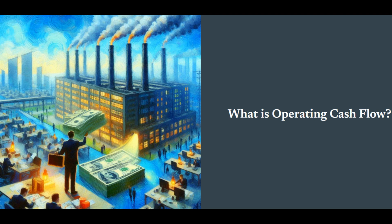Then there are collections from accounts receivable, which represent the money owed by customers for credit sales. Efficient management of accounts receivable is crucial for maintaining a steady cash flow. Other cash inflows might include interest income or royalties, but these are typically less significant than sales revenue.